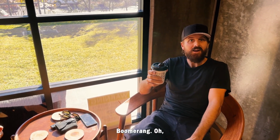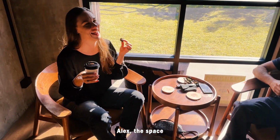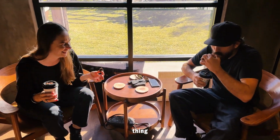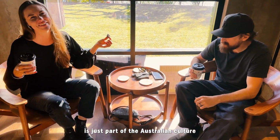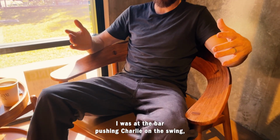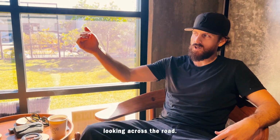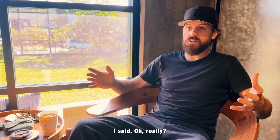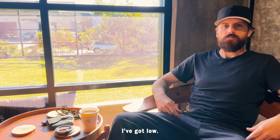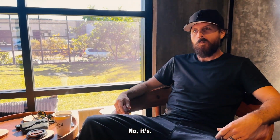Should we do a boomerang? Oh, shit. Alex's favorite. I love boomerangs. Is it part of the Australian culture? Can we do it? I was at the park pushing Charlie on the swing. Ellie came across the road. And I said, Ellie! Good to see you. She said, I've got low iron. And she walked away. No, she didn't.